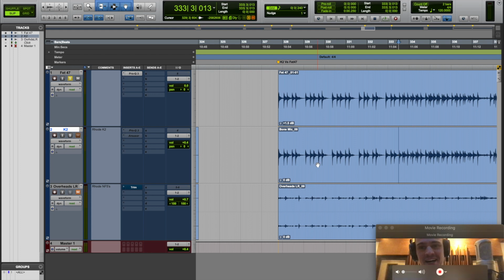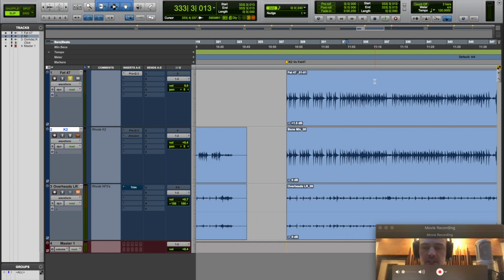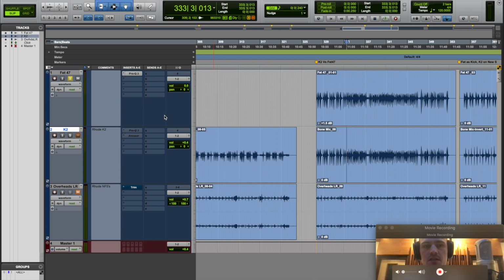Anywho, both mics, of course, are usable, but when you compare the cost of a 47 FET to the cost of a K2, it's a significant difference, and I think that the K2 easily outperforms it. I'm going to keep the little treble boost on there. That's a common EQ I'm going to do anyway as I'm tracking. I'd probably turn that up on the console.